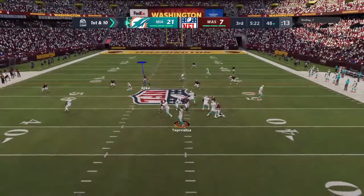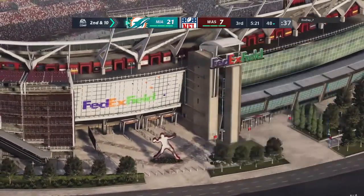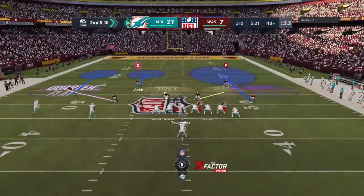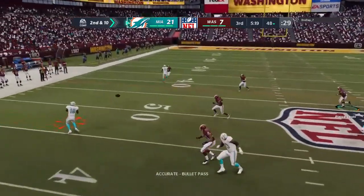Here's Tagovailoa to throw. And this will be incomplete. Physical play on the football there, and it's second down. Well, that one was all about the defender making life difficult for the receiver. Very tough for a guy to hold on to the football through all that contact. He ends up forcing the incompletion.